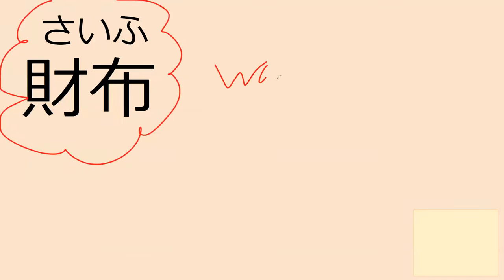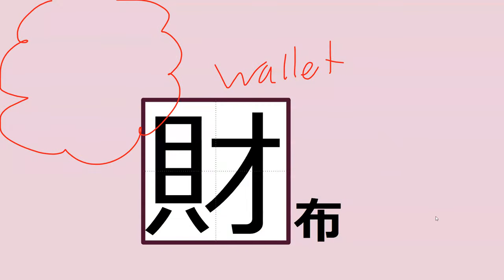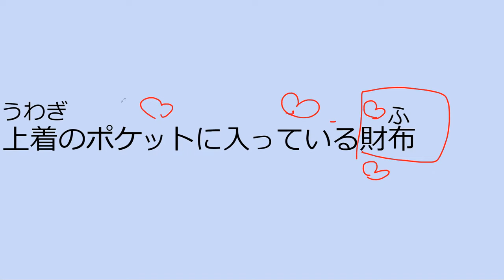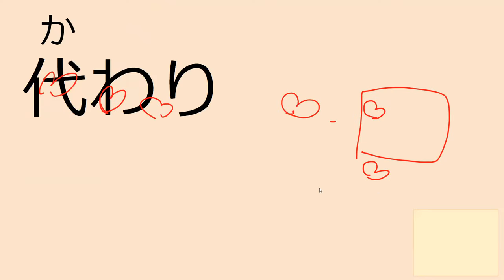Perfect. So our next word, saifu, is wallet. Saifu. So you're going to have to remember the sai part of saifu. Can you read the sentence for me? Uwagi no poketto ni haitte iru saifu. The wallet. The wallet was inside of the pocket of the upper garment. Perfect.